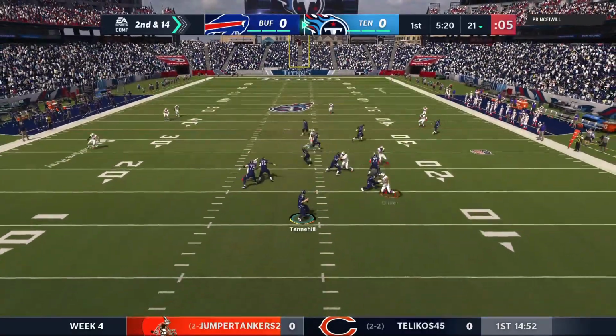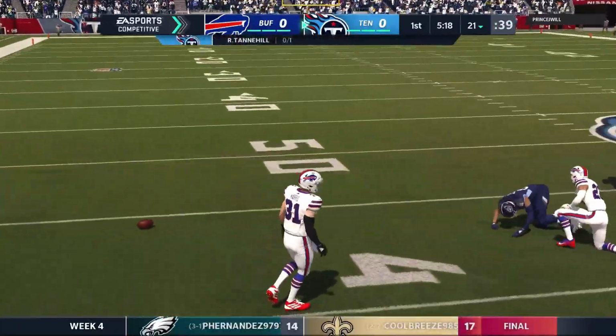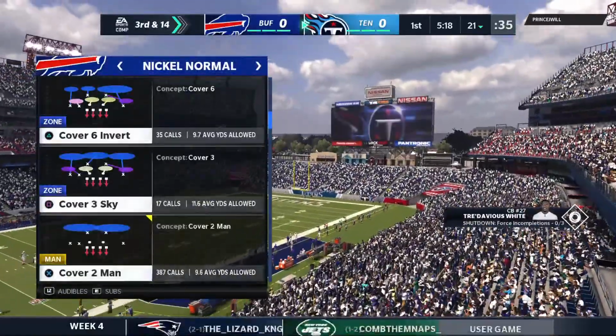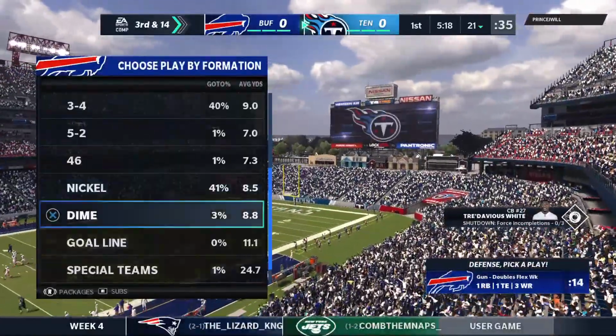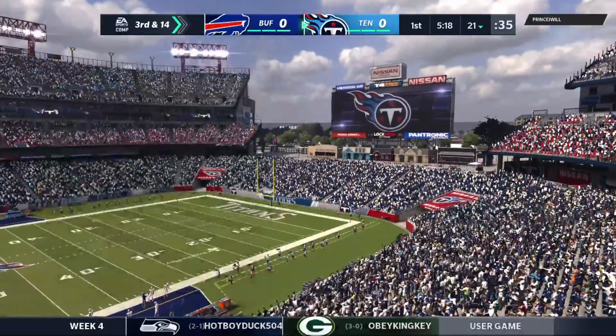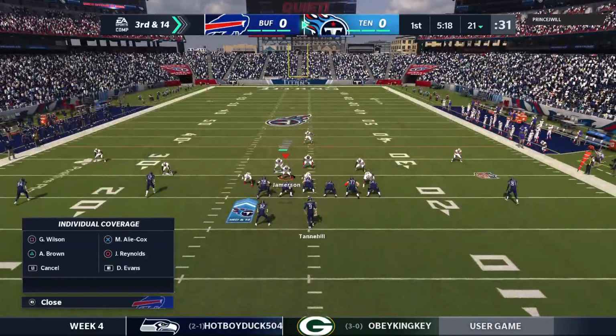A shotgun snap for Tannehill. And that'll be incomplete. Took a pretty good shot as he tried to pull that one in. Couldn't hang on, 3rd down. That's what you're going to need to do against those big receivers. You got to get in there and get physical with them. That time he got in close, got in tight, and knocked the ball away.